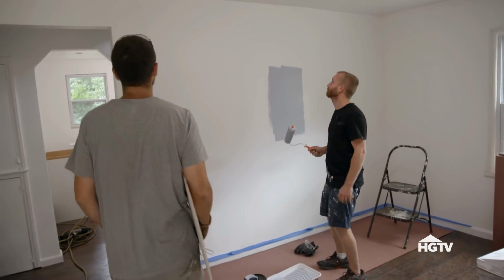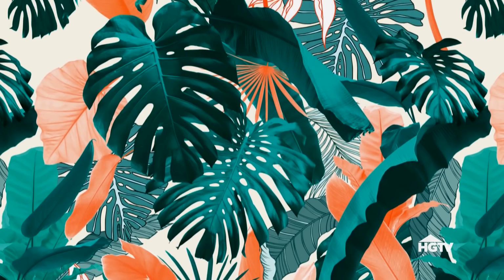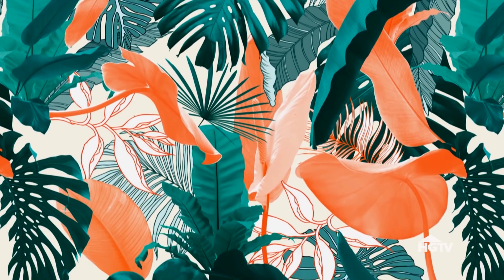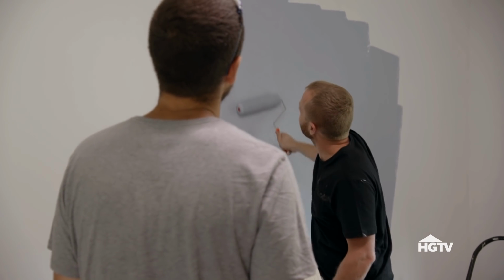That's a pretty color. Thank you. I had this idea to do this jungle palm leaf wall. This palm wall is kind of based off of this really fabulous wallpaper that I saw. It was incredibly expensive, so I thought I'd just paint a giant jungle palm tree mural myself.